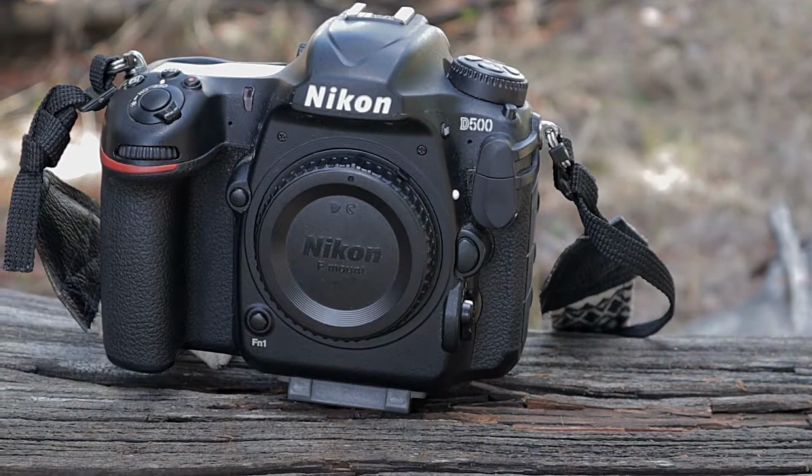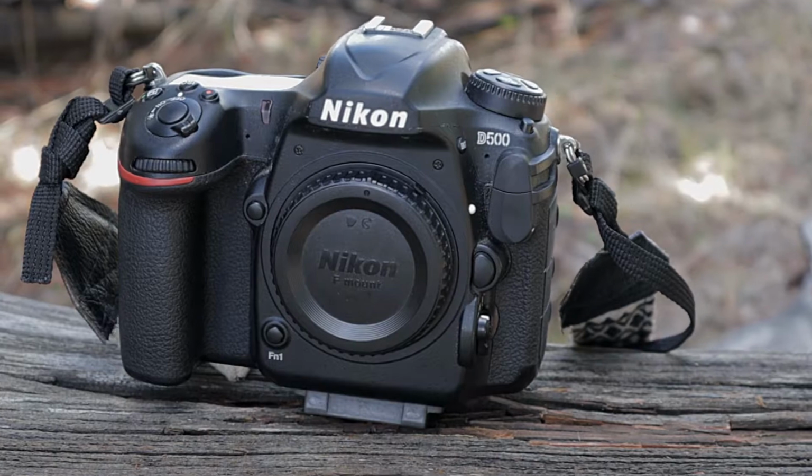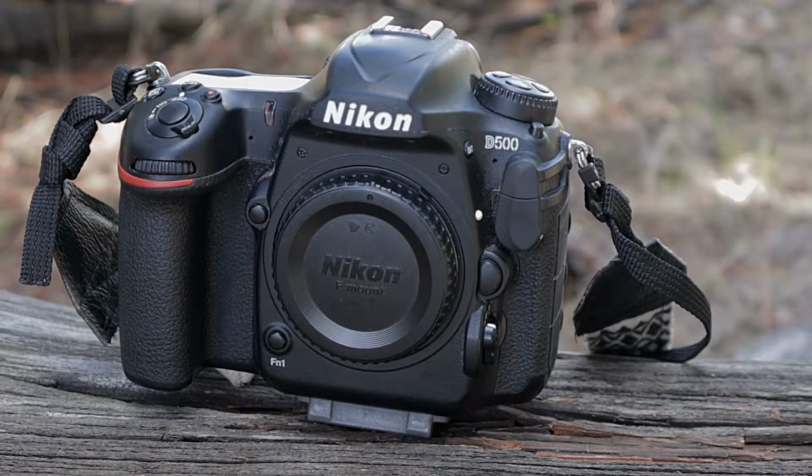Now, I shoot with a Nikon D500, which is a pretty good wildlife camera. It only has 20 megapixels, which isn't that much in regards to some of your higher end DSLRs, but this one is good for wildlife photography, also being a crop sensor, because it helps with my big lens. It helps give me an extra half the amount of reach, so I have a lot of reach.